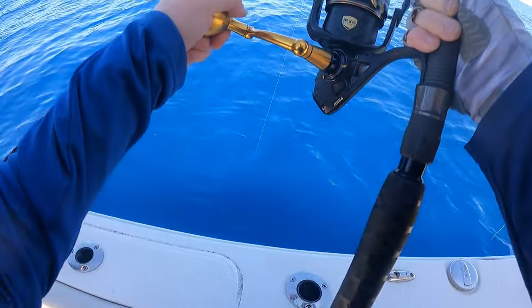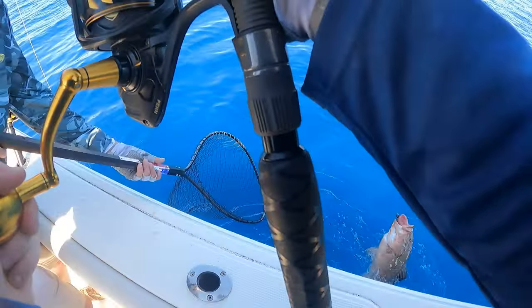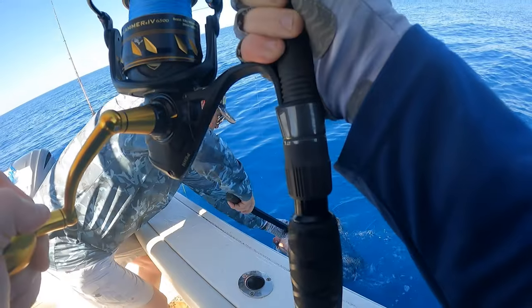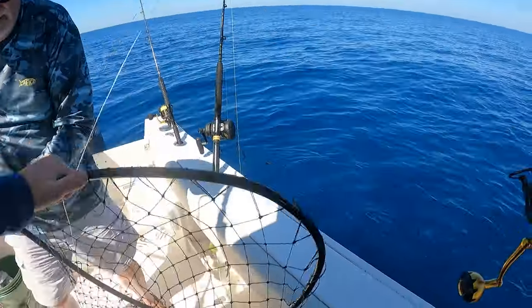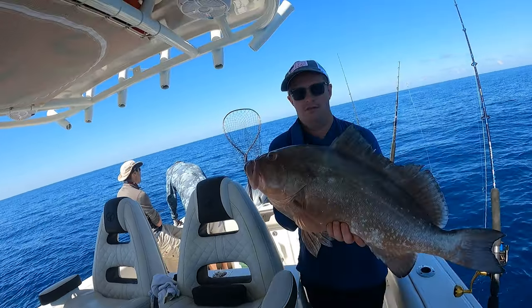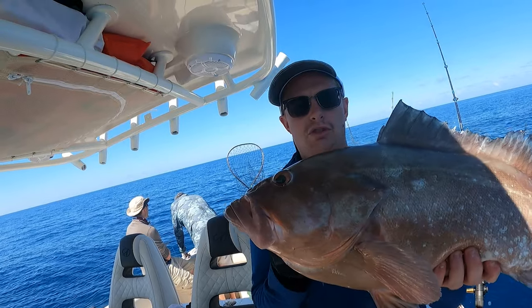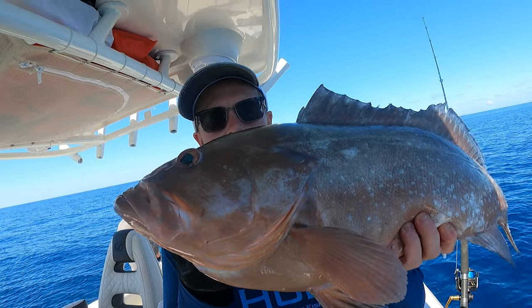Yeah, nice one. Oh, baby, look at that. All right. Oh, nice. This is a red grouper. You can tell because of the reddish color and the white spots on it. This fish measured in at just over 30 inches, a real fire truck.